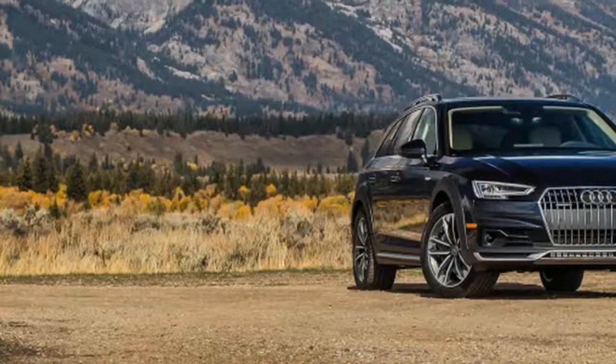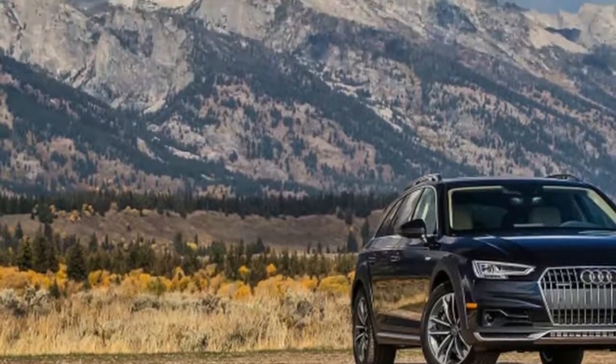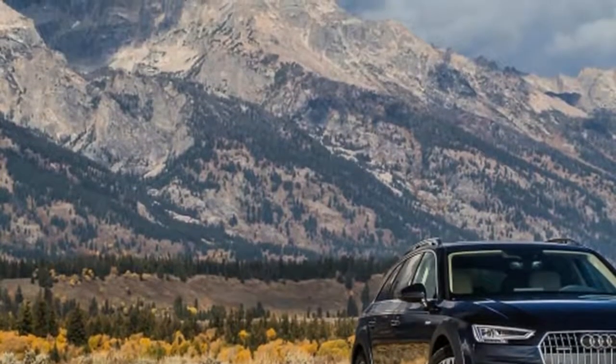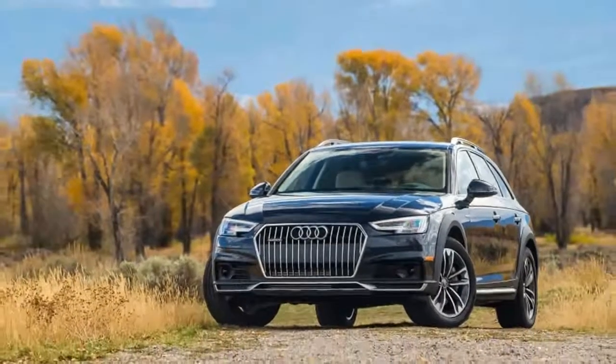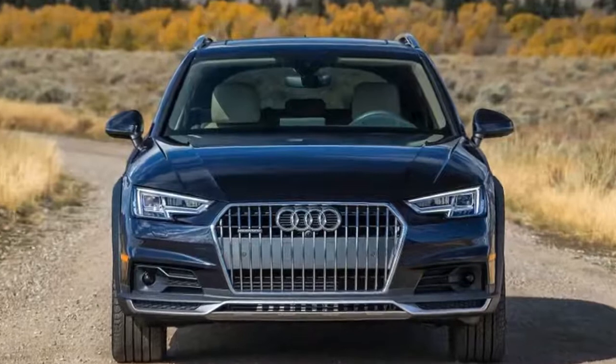Things improved in the snow. While this may not have a true quattro setup, the all-wheel drive system never once left me hanging. The car just pulled and clawed its way through some pretty terrible weather.